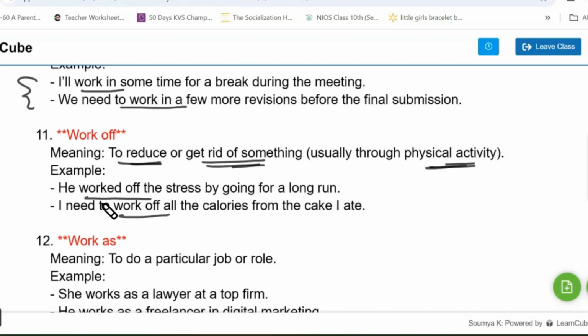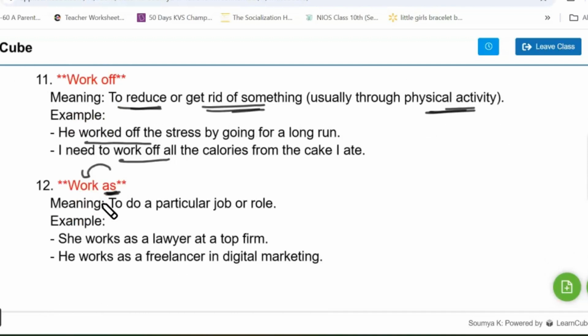Now next one is work as. So you can see as is included with work and it changes to another meaning. It is to do a particular job or role. That is the meaning of work as. And example is, she works as a lawyer at a top firm. He works as a freelancer in digital marketing. So this is how work as is used.